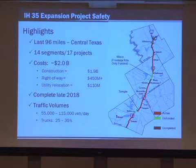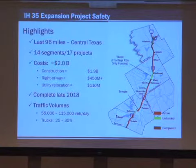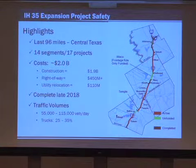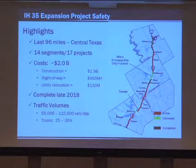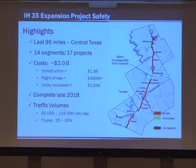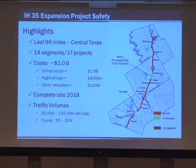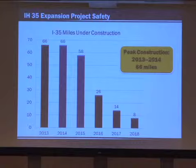A little bit about our efforts on I-35. This is the last 96 miles needing to be 6 lanes on I-35. Through the district, it's been split into 17 projects, a cost of about $2 billion, 1.9 billion of that being construction. It's anticipated to be complete around late 2018. Traffic volumes go from 55,000 to 115,000, with trucks up to 35%.